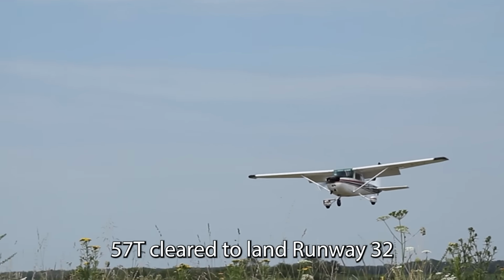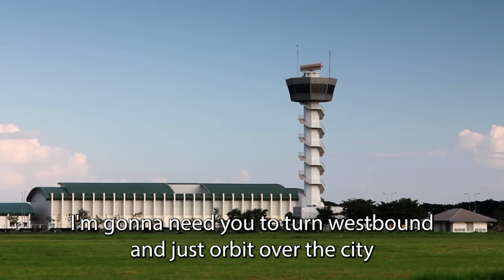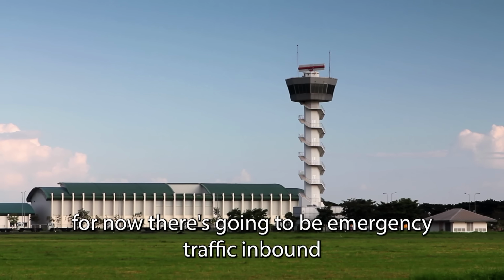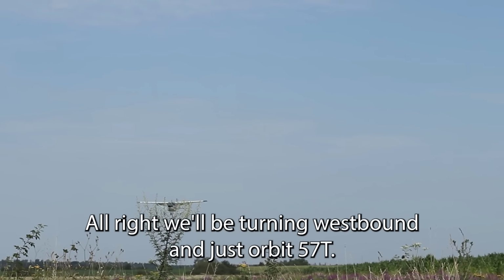57 Tango, clear to land runway 32. This is 57 Tango, actually cancel landing clearance. I'm going to need you to turn westbound and just orbit over the city for now. There's going to be emergency traffic inbound for runway 36. All right, we'll be turning westbound and just orbit, 57 Tango.